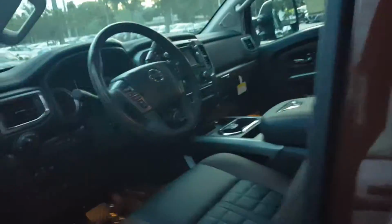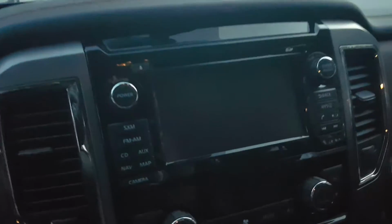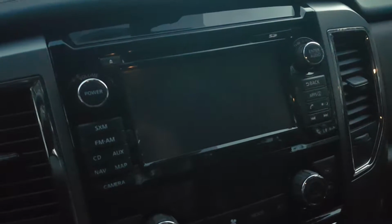And let's get a quick look on the driver's side of the interior. Hopping inside. Alright. So once again, here's your center stack. This looks like it has navigation, some other nice features there. You still have a CD player. That's pretty nice. That's pretty rare nowadays. Yeah, so not too bad.